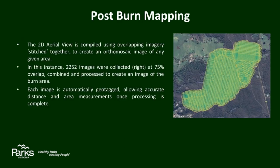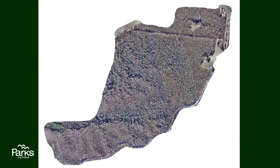Some of the fun stuff, post-burn mapping. I'm not sure of my audience here, but there's a pretty straightforward process to send an aircraft up, fly a pre-programmed flight path, acquire a whole bunch of images, and then process those to produce a bunch of products. The first of those is an orthomosaic, so just a classic aerial photo.